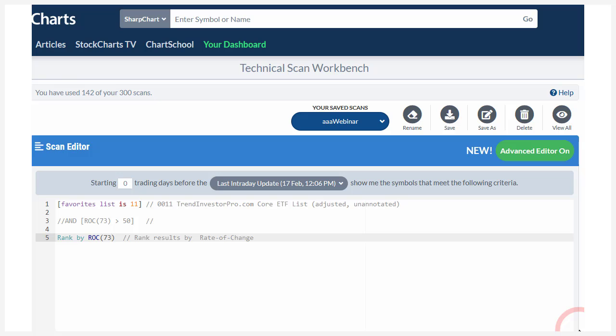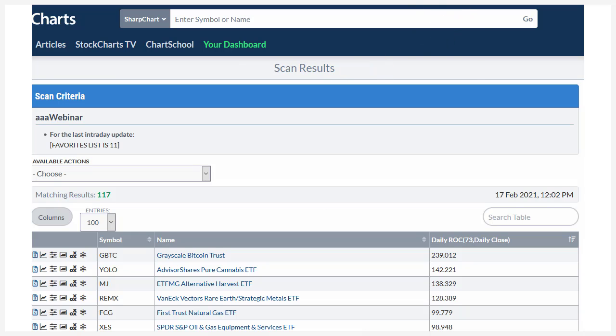So I've got a favorites list, and it has 117 ETFs, and they're arranged in a top-down manner. You've got your major index ETFs, your sectors, your industry groups, commodity-related ETFs, bond-related ETFs, international, and currency. And it's a very focused list. 117 is focused, believe it or not. But what I'm going to do is scan that list, and rank the results by the rate of change for 73 periods.